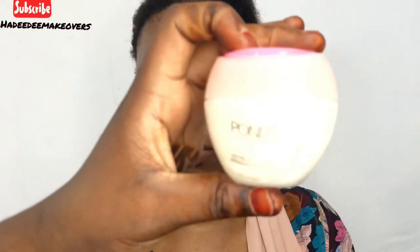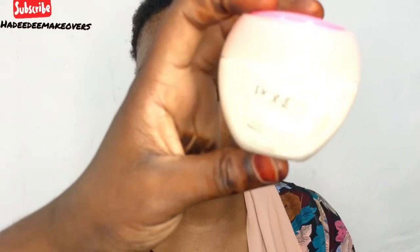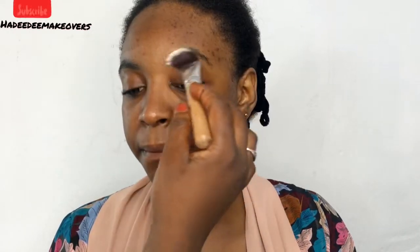So I'll be using the Pond's mattifying vanishing cream, oil control vanishing cream, on her brows, because I'll be starting the brows first. Her brows are very full, as you can see they are full and dark. I want to avoid sweaty and oily brows later.